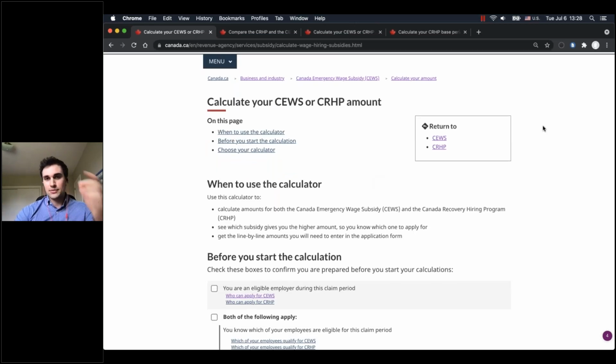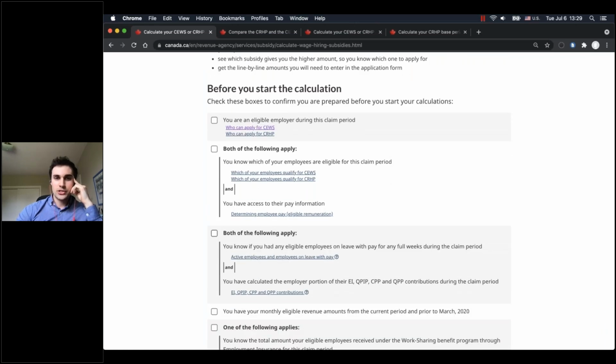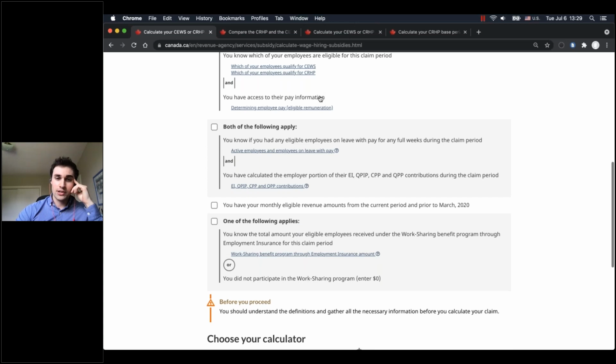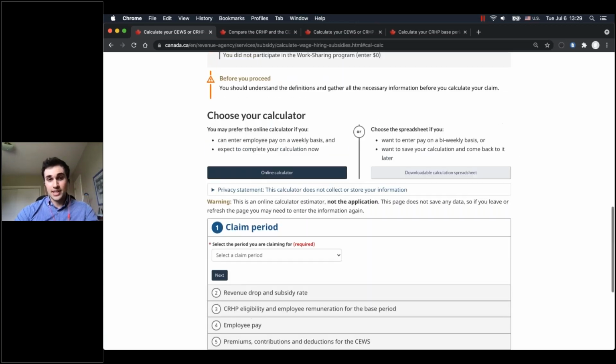This is outside of the navigation system, but there is a navigation here at the top just to help you get to either program, depending on which one you need more information for. Like before with the CEWS, there's an optional checklist at the top to make sure you've understood the key concepts, have everything you need so that you can complete the calculation in one sitting. That's particularly important on the online calculator because you can't save your data here.